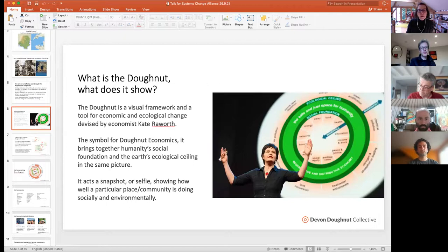So you all probably know about donut economics. I'm not going to explain this to you. Its main power really is that it brings the Stockholm Resilience Centre's planetary boundaries. So the outer ring of the donut is basically the Stockholm Resilience Centre's planetary boundaries, and that's called the ecological ceiling in Kate Raworth's donut.